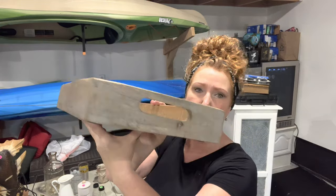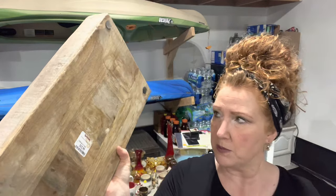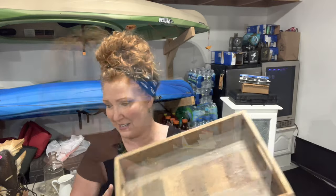So I love the barnwood look of this tray. Now it says it was a TJ Maxx piece, but I think just cleaning it up and seeing what's underneath all that dust, we'll see how it cleans up.